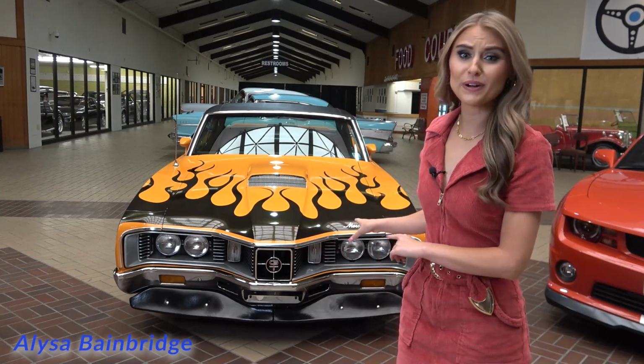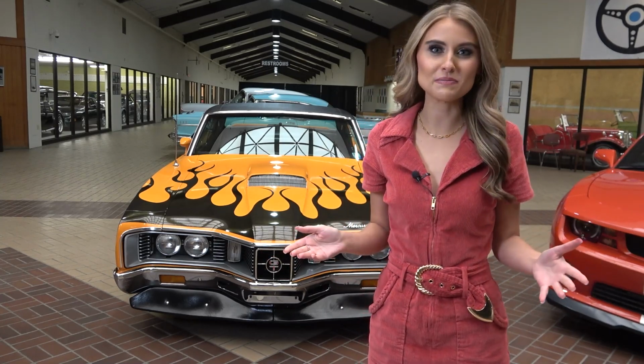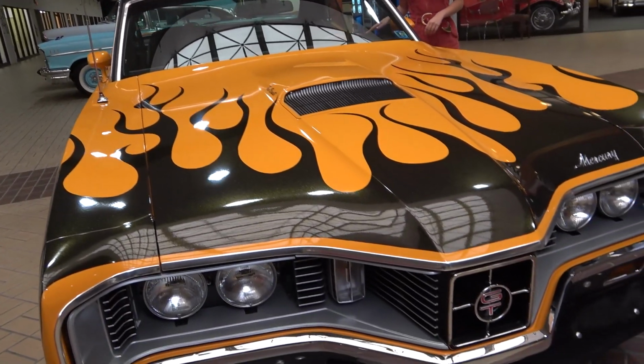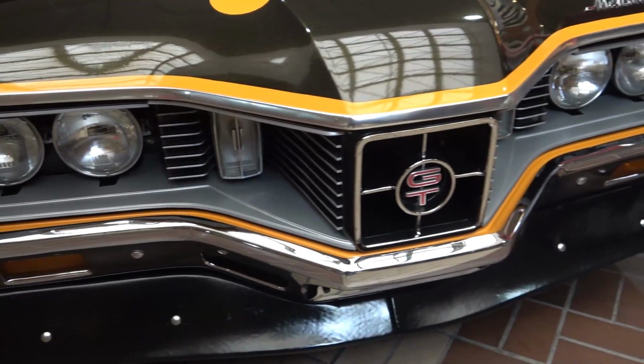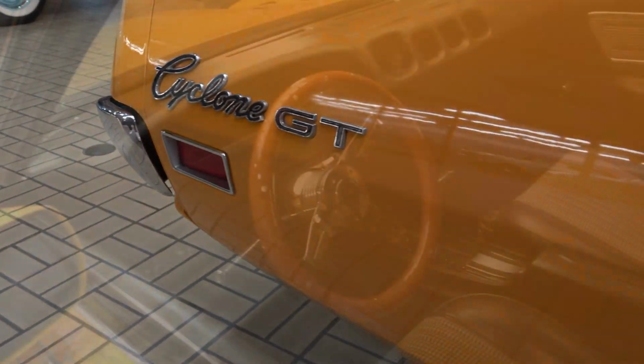Here's a wild one for you that would be right at home on the set of Mad Max, but you can power this flaming beast through your quiet neighborhood. Four generations of the Cyclone were produced, with production ending after the 1971 model year. For consignment, the last year of production of the Cyclone before it became an option on the Montego.